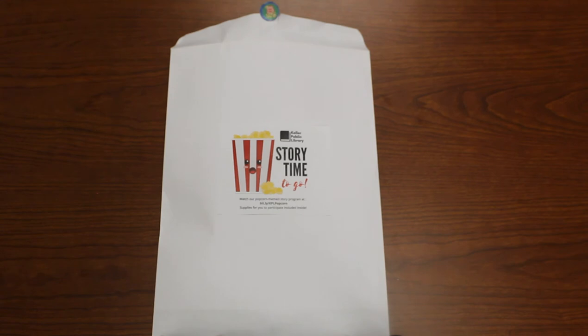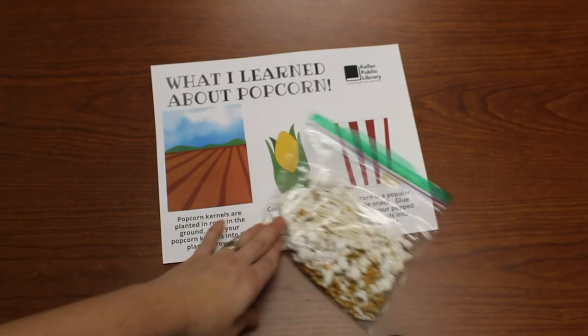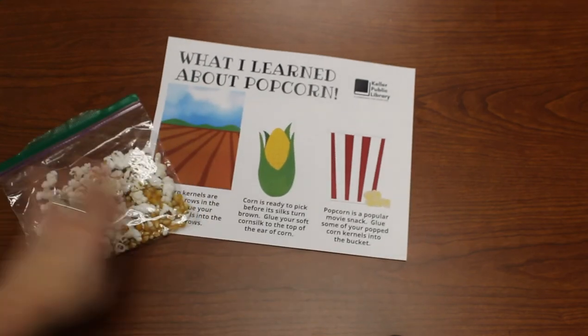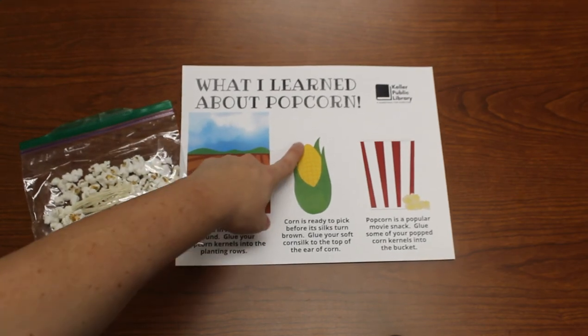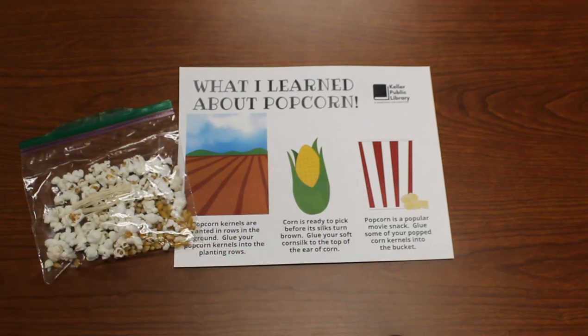Let's look inside our pack to see what other kinds of fun we can get up to today with our popcorn supplies. With this worksheet and some supplies, you can show us what you learned about popcorn by gluing the kernels into the planting rows, the corn silk onto the corn cob, and the popcorn by the bucket.